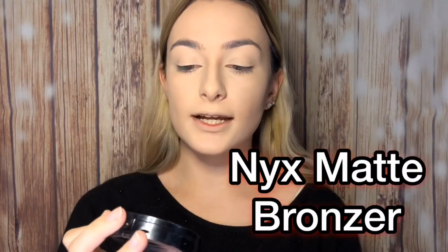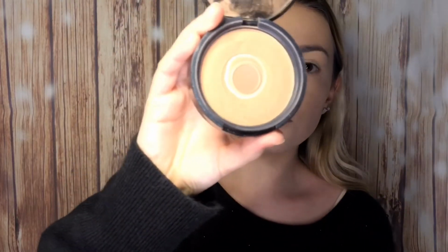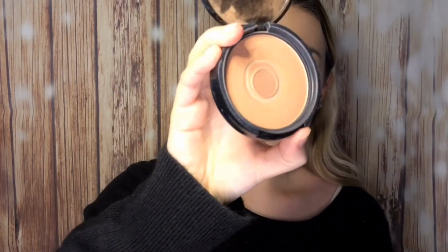Moving on, next step I do is bronzer. So here I have my all-time favorite drugstore bronzer, which is my NYX Matte Bronzer. This is in the shade MBB01, so light. I definitely have to get a new one soon. I'm running out, but that is what it looks like.